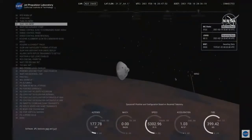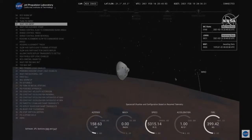Perseverance is going about 5.2 kilometers per second and is about 190 kilometers altitude above the surface of Mars. Confirm UHF data flow. About seconds from entry interface. 5.3 kilometers per second and an altitude of about 150 kilometers from the surface of Mars.